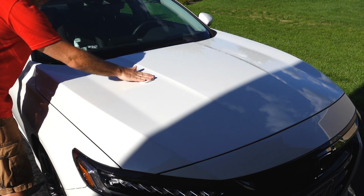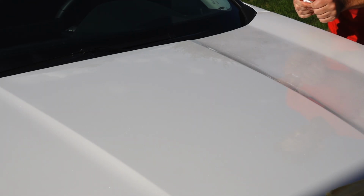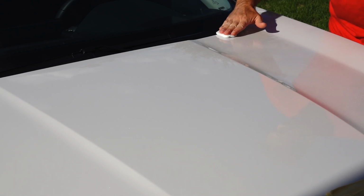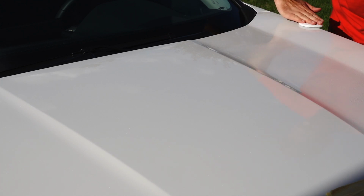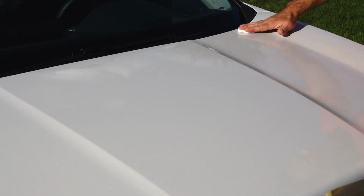Clay bar will really remove any of those hard or fine particles that just weren't removed from your previous washes. As you go through each panel, take the clay bar and knead it into itself and make sure you get a clean, nice, new surface on the clay bar. I find that the results from a good clay bar are definitely worth the time that you spend.